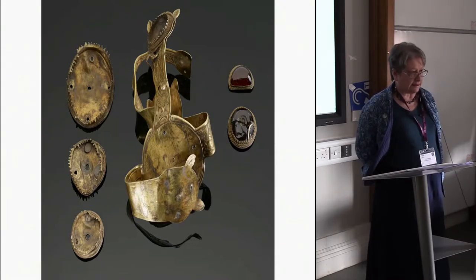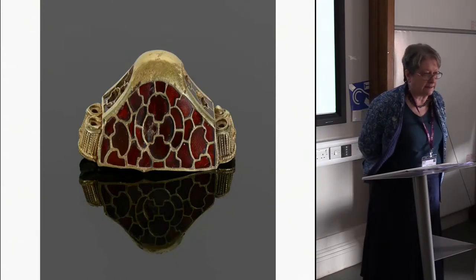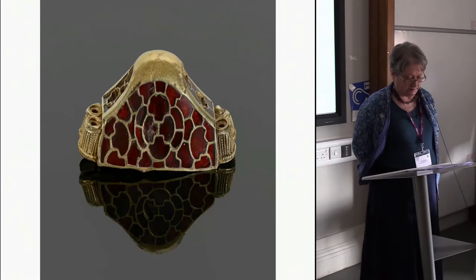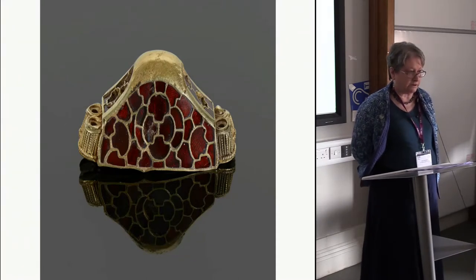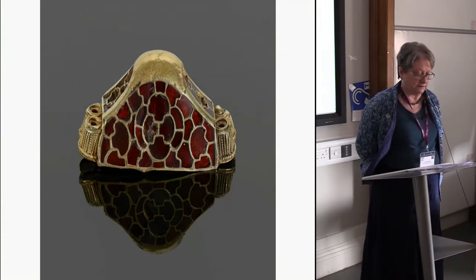And why is this, I ask myself? Because it wasn't always this way. In the late 19th century, Birmingham Museums worked very closely with the Birmingham and Warwickshire Archaeological Society, particularly on the project to document the surviving medieval buildings of the city and the surrounding region.